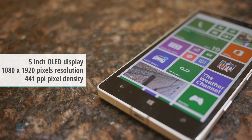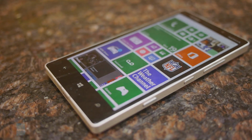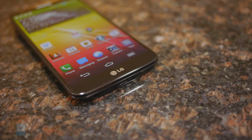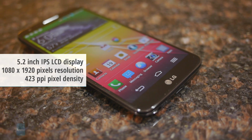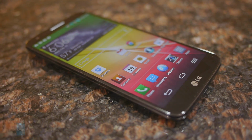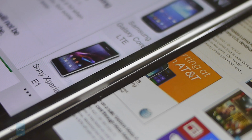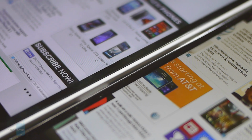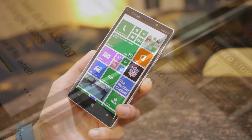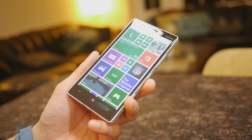It's a 5-inch 1080p ClearBlack AMOLED display in the Lumia Icon, while the LG G2 is outfitted with an equally sharp 5.2-inch IPS LCD display with 1080p resolution. Seeing that they both have the same resolution, there's no shortage of rich detail with their displays, so even the finest of text has a lot of clarity. However, seeing that they use different display technologies, they have their unique attributes.